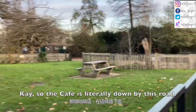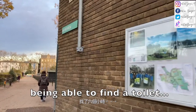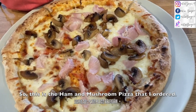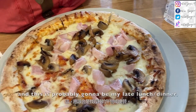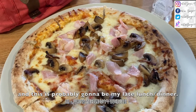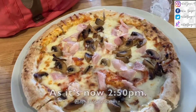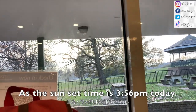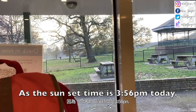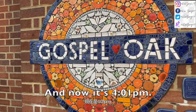Okay, so the cafe is literally down by this road. Oh, it's open. Oh my gosh. This is the ham and mushroom pizza that I ordered. It actually looks really tasty, and this is probably gonna be my late lunch or dinner, as it's now 2:50 p.m. So yeah, and the sun is actually setting now, as the sunset time is 3:56 p.m. today. I finished my pizza 10 minutes ago, and now it's 4:01 p.m.